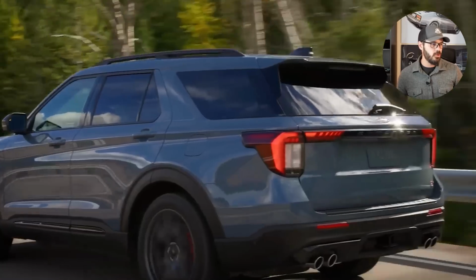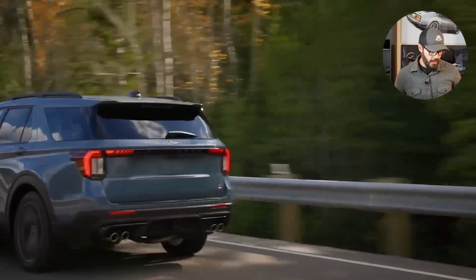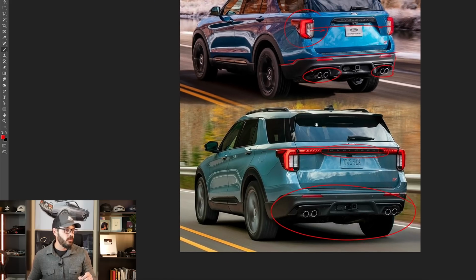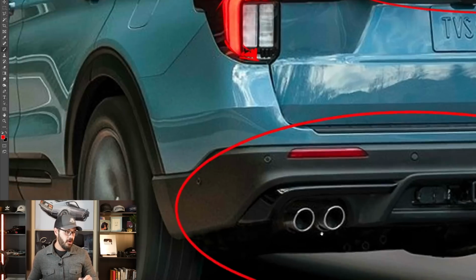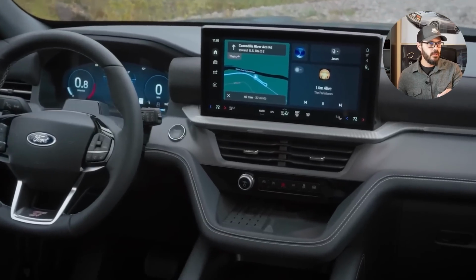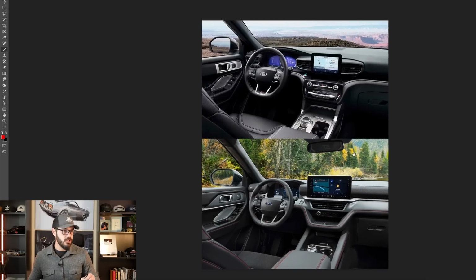The pre-facelift was already very beautiful in the rear, and it looks like these are the exact same diffuser that we have in the back like we have in the 2020, meaning that they are most likely still probably fake. Shame on you, Ford.